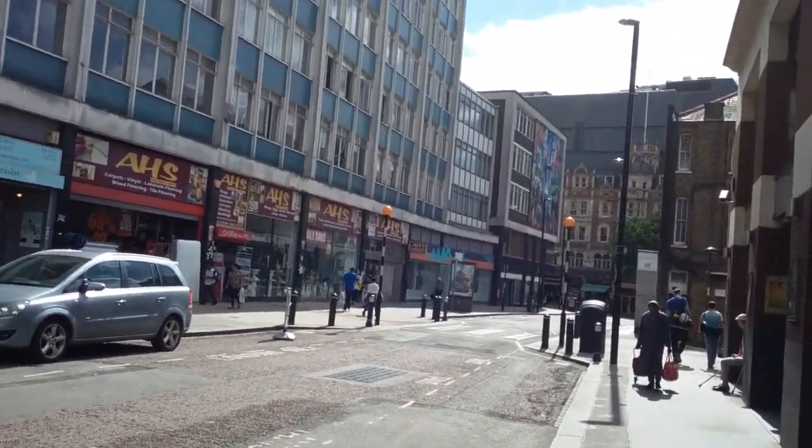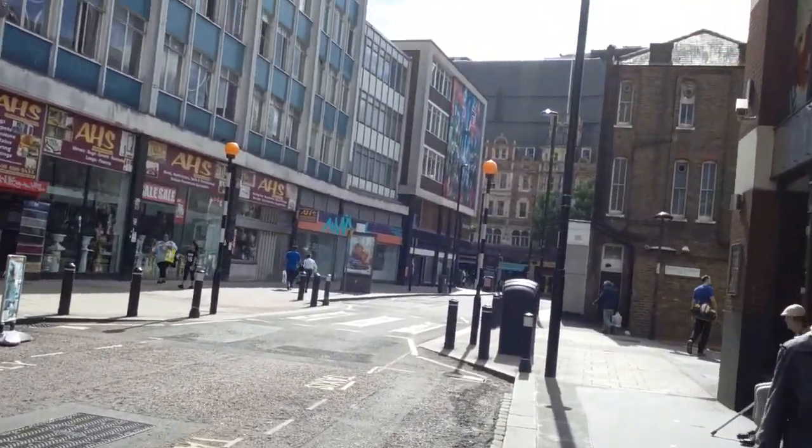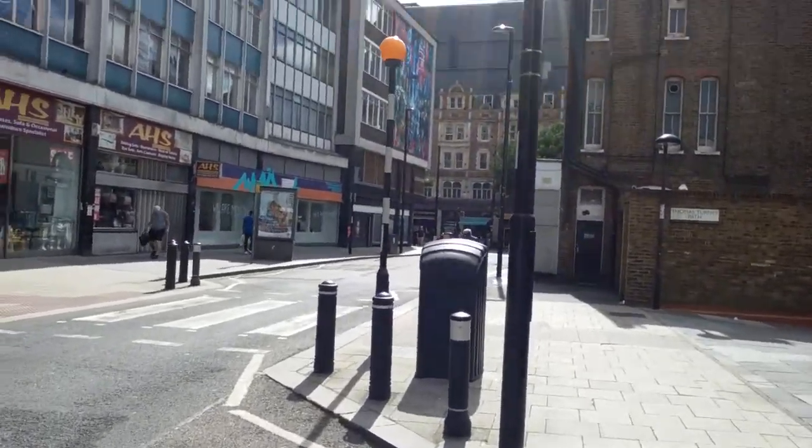St George's House will start very soon. The unit that they've taken over just around the corner there is where the sales suite will be for the apartments in St George's House.